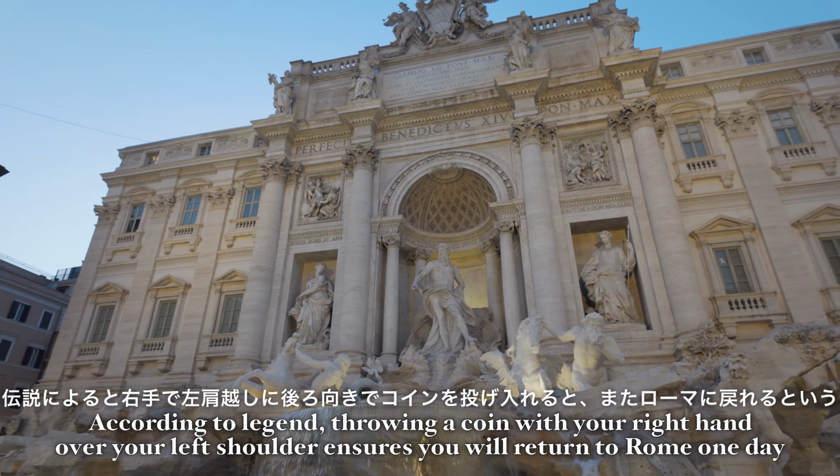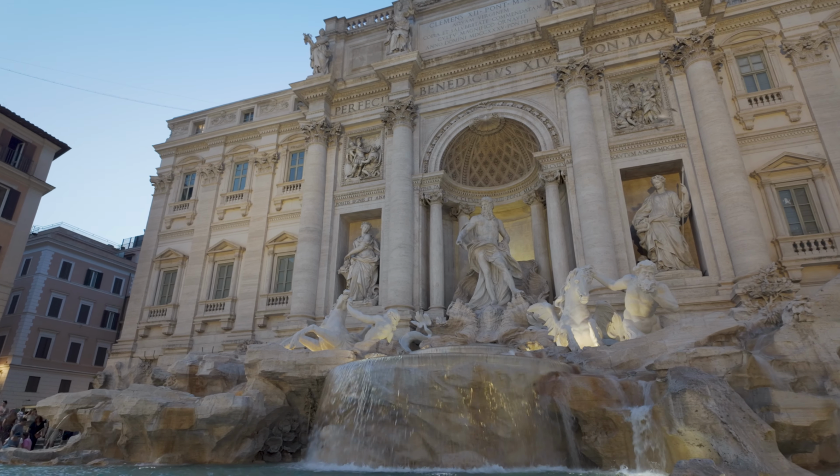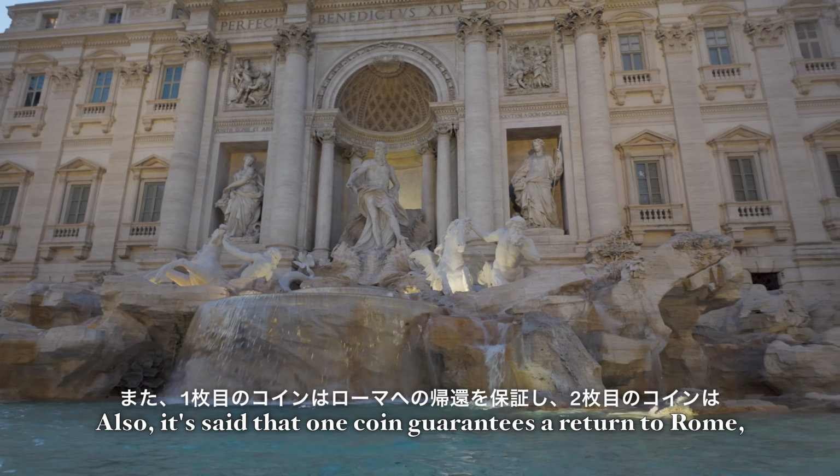According to legend, throwing a coin with your right hand over your left shoulder ensures you will return to Rome one day. Also, it's said that one coin guarantees a return to Rome. Two coins bring new romance, and three coins lead to marriage.